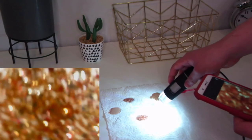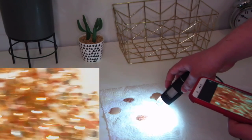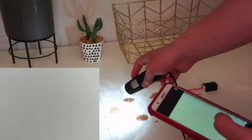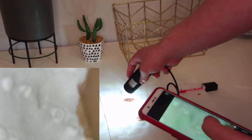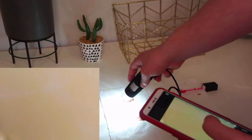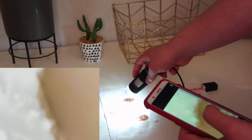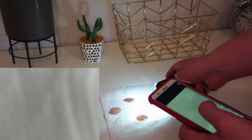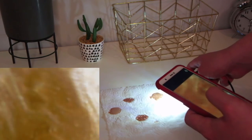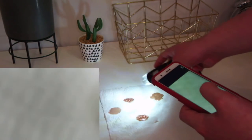You can obviously see shards of glitter, because this is meant to be the glitter nail polish. Okay, now we're going to test a smooth one. Nope, nothing that I can see. These are actually quite good products, except the highlighter is a little bit dirty, with little dots and things in it. But other than that, all the others are quite good.